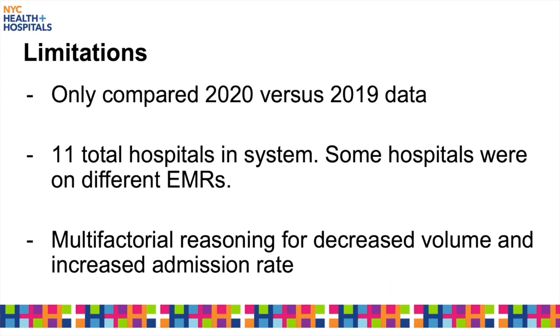Though we found a decrease in volumes and an increase in admission rate during the height of the pandemic, the reasoning behind this change is likely multifactorial, including parental fear of going to the hospital, social distancing decreasing the spread of infections, less playground trauma from school closures, and other reasons beyond the scope of this abstract.